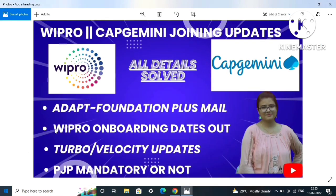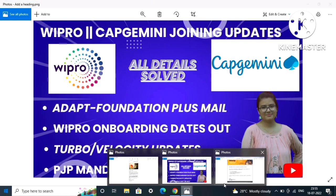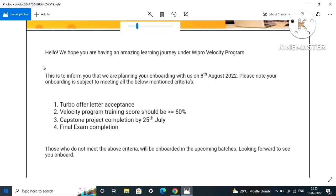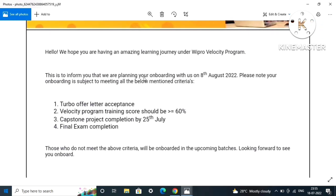Next was from Wipro, the onboarding dates are out. From the Wipro team, this sort of mail you all have got, like the velocity update. Hello, we hope you are having an amazing learning journey under the Wipro Velocity program. This is to inform you that we are planning your onboarding with us on 8th of August 2022. Please note, onboarding is subject to meeting all the below mentioned criteria. So they are planning for onboarding on 8th August 2022, but your onboarding will be conditioned on 4 criteria.